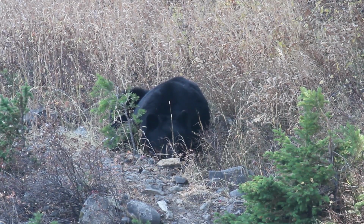Considering that the bears are in hyperphagia this time of year, they do tend to sleep a lot more than usual as they prepare for hibernation. So we'll see how long this takes. Beautiful bear, that's for sure. Big and beautiful bear.